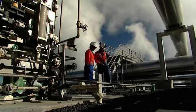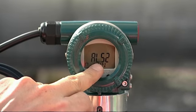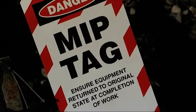So this is the pressure transmitter here. So if you look at the screen here, it's flashing between an alarm code. So I think we should make it safe, isolate it, and take it to the lab and recalibrate it.